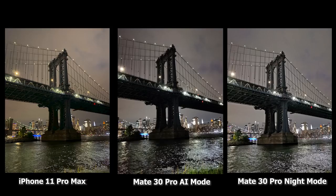Now, I added the night mode shot here for this, and this is, of course, Manhattan Bridge. We're looking at a couple of images here. The iPhone does a good job in highlighting the bridge. The underneath texture is a bit visible. You can see the lighting across the bridge. Everything looks good. I do like that image.